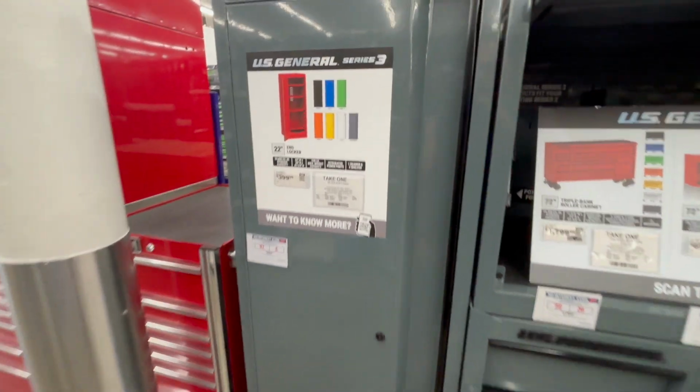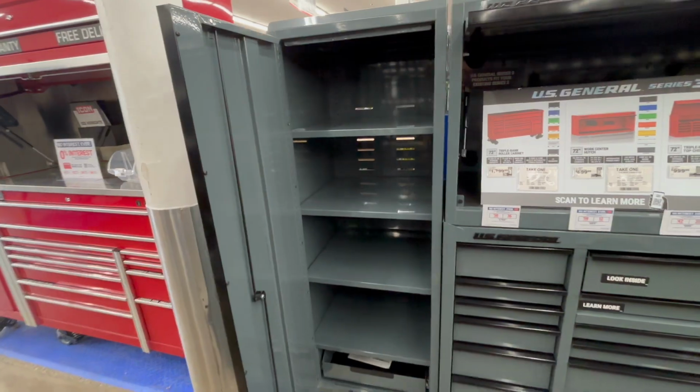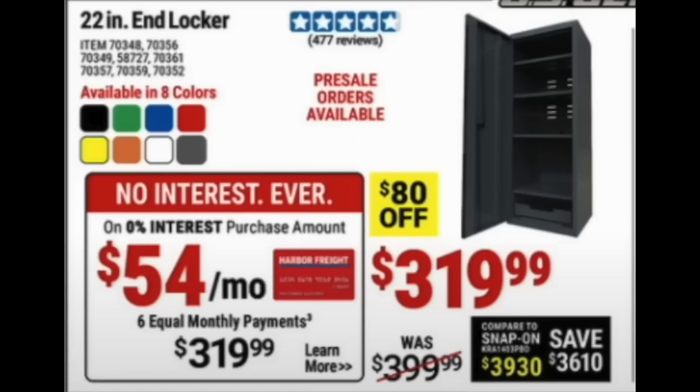Now, if you already have this roll cab and you're looking to pick up maybe the 22-inch end locker, they are going to have that part of the sale. So this is $399. 20% off on this is going to be about $80 off. You're going to bring that down to $319. This is going to be a good pickup here because with the parking lot sale coming up, they're also going to have it for $319. So if this is something you've been looking to pick up, $319 for this sale and also for the parking lot sale.